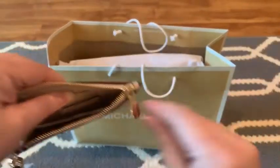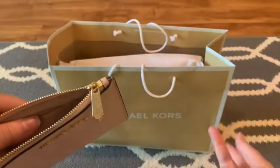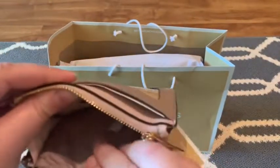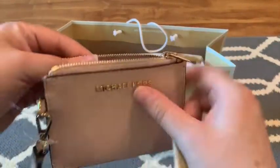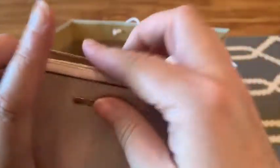Let's take out the salt. And what's this? This is just cardboard. So yeah, is that another salt? Oh, that's the security tag right there. But yeah, oh, it's beautiful and I love it. I'm so happy with it. All right, so now let's get into the big item.